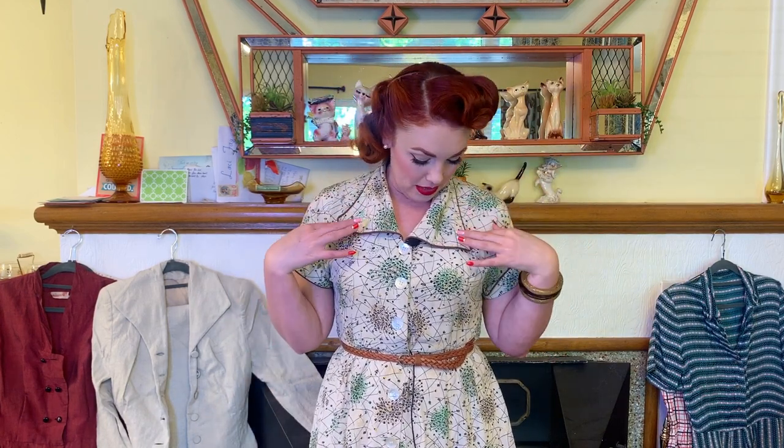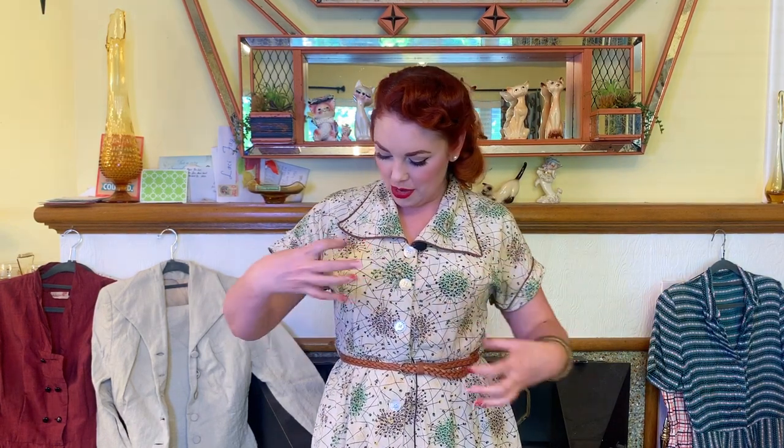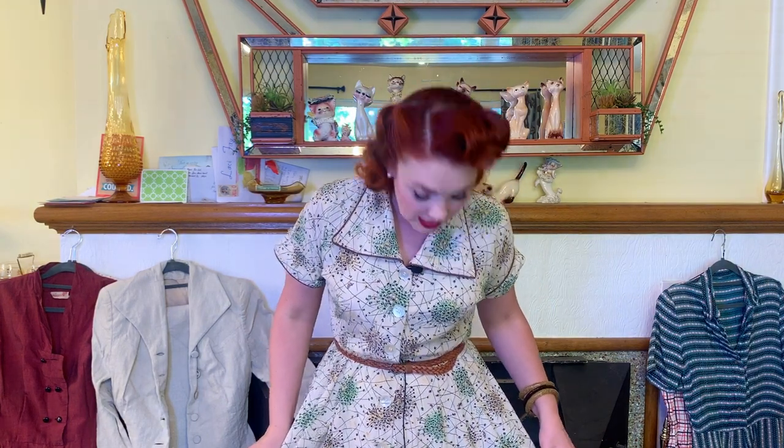It's so cute. I love the fabric. It's very kind of atomic looking to me. It has these little starbursts of different colors. I think they're flowers, I'm not really sure. Oh, but I love the green and brown and yellow. I love this collar. I'm pretty sure this one is a 40s, maybe early 50s, and it needed some help.